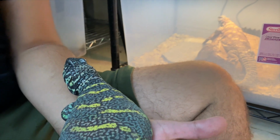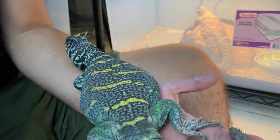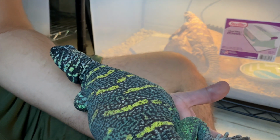Philip Leeds is a guy that specializes in these arid and desert type lizards, and he is a master with these guys. So we're excited to have one of his breeding pairs, and we hopefully will produce some in the future.